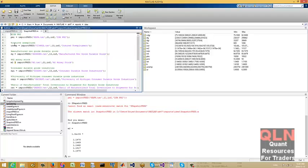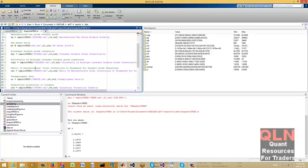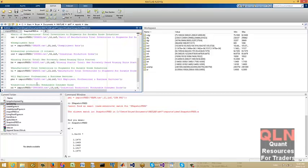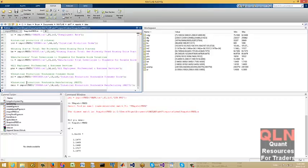ISM, PMI, insured unemployed, manufactured new goods, durable goods, M2 money supply or money stock, consumer durable good industries, Michigan consumer durable goods in industries, ratio of manufacturers' total inventories to shipments for durable goods, unemployment rate, industrial production, housing starts, privately owned, so it's non-government, manufacturers' total inventories to shipment for durable industries, employment, professional and business services, that's a key one, industrial production, durable consumer goods, and industrial production, non-durable manufacturing. Okay, so these are the last 6.